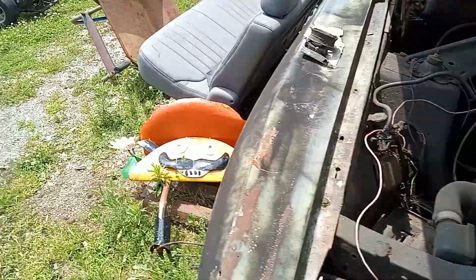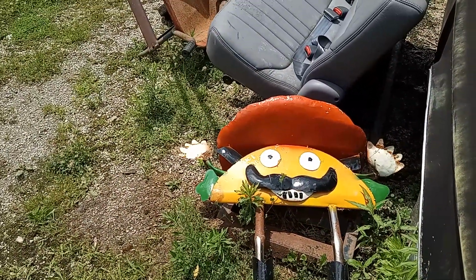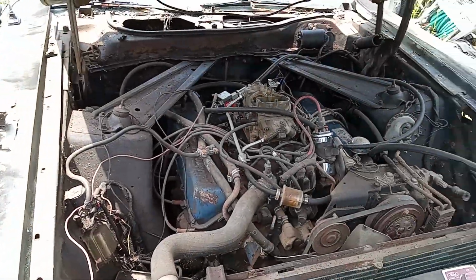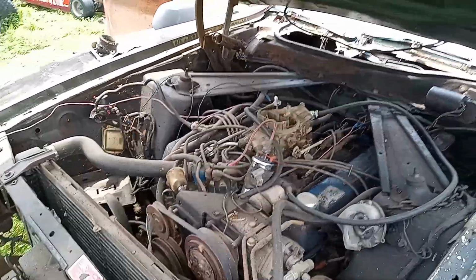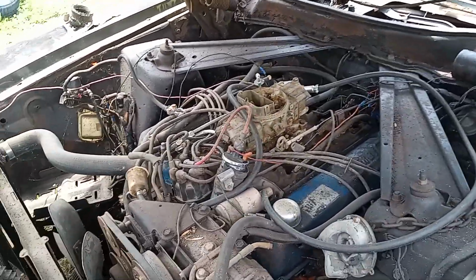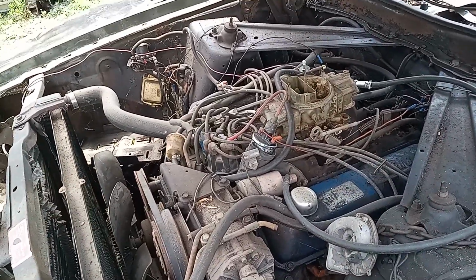And there's Mr. Taco sitting there. What's up, Mr. Taco? He don't talk very much. But there it is. Twenty years ago on my 40th birthday, me and my son shoehorned this engine in this car. Most people on their birthdays are going out to eat and celebrating. I celebrated my 40th installing this engine in this car.